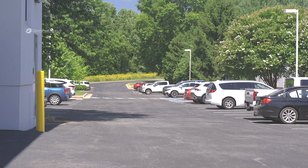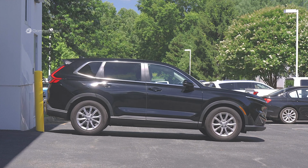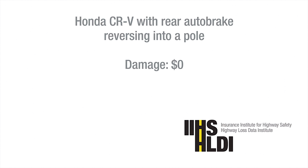For vehicles equipped with rear automatic braking, we conduct 4 backing scenarios. The first scenario involves a vehicle backing towards a pole, just like you would in a parking lot. The other 3 scenarios involve the test vehicle backing up towards a passenger vehicle target.